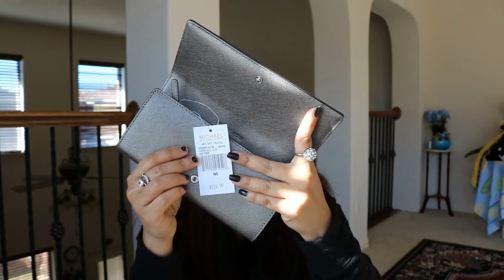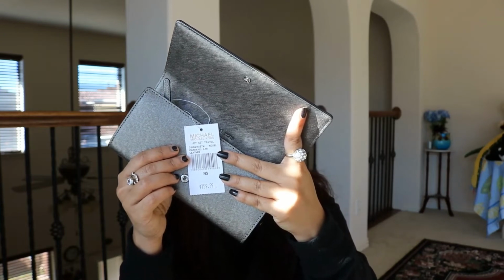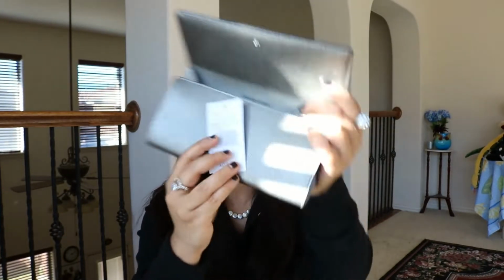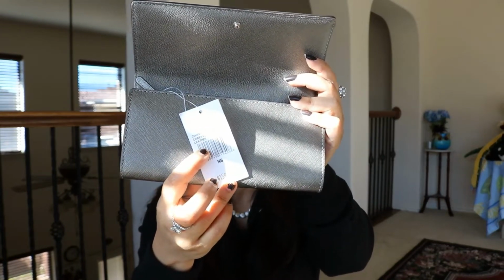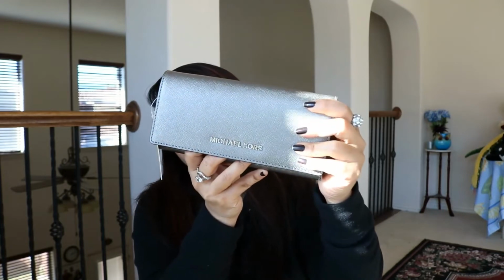I don't know what that means. Is it letter? It's not leather, because there is also the word leather after that. The color is called nickel, and you can see here it says 159.99, and it was further on sale. I have the receipt. I actually got it for $60, like $59.96 something. So that is how much I got it for.